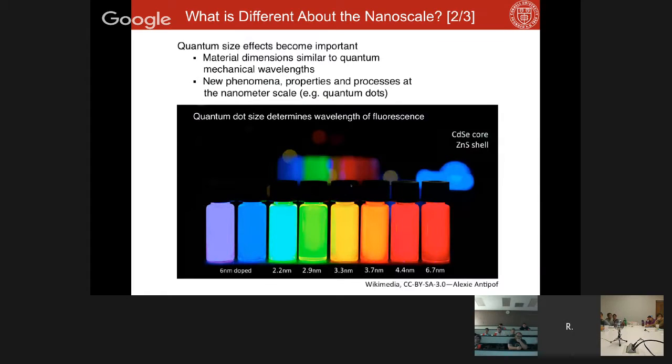Another example is quantum dots. When we go to scales similar to the quantum mechanical wavelengths in materials, we can tune the nanoscale dimensions of a material to alter the quantum mechanics of the system and its optical and electronic characteristics.